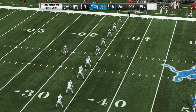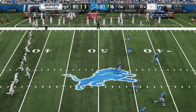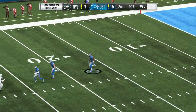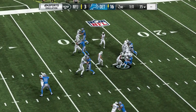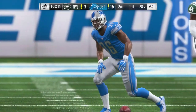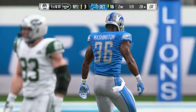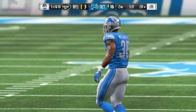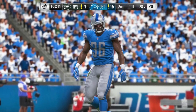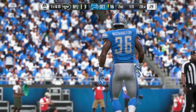After the made field goal, Santos back out there to kick it away. On the return, Dwayne Washington. And he'll take it past the 25 and up to the 28-yard line. And Detroit getting set to go now. They've had a very solid first half, and as we near the end of that first half, they're just looking for a little more on top of their lead right now.